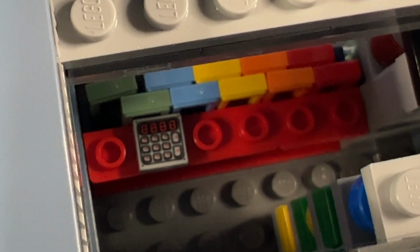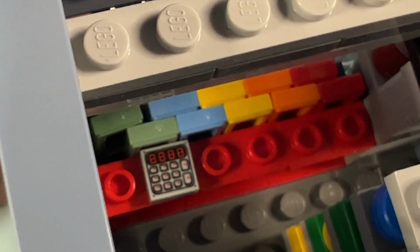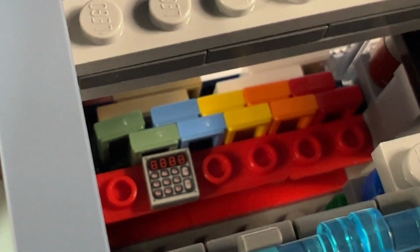On the inside there's no cash register, there's this 1x1 calculator tile, and I think that's more in keeping with the modern era as well. He probably doesn't take cash, it's probably completely contactless payments. I think that makes a lot more sense in today's age.